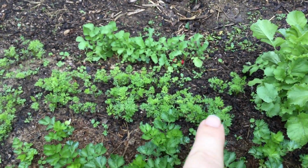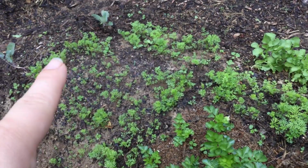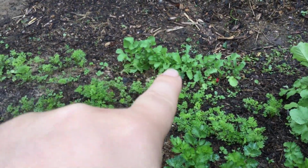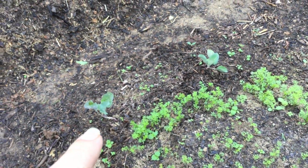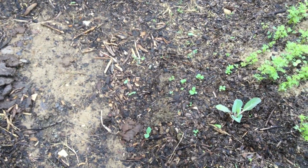All these little leafy green things are carrots, and they're all up in here. This is all carrots. These are radishes, which can get pulled pretty soon. These are cauliflowers. And then I've also got some seeds planted in here, but I don't really know what they are. I've got a little volunteer something coming up there, so I'll just let it be. Over here I've got little marigolds coming up.